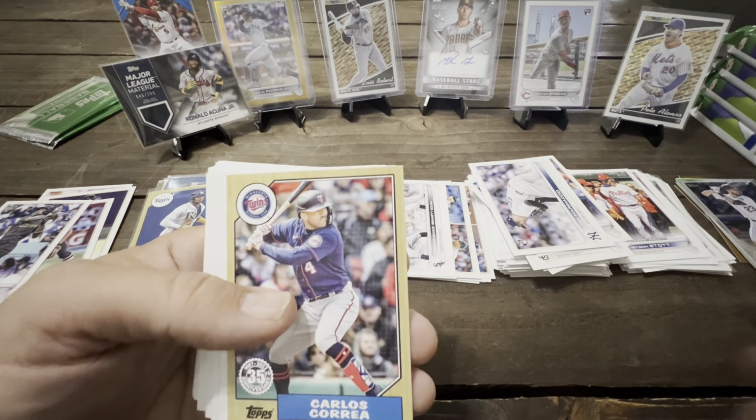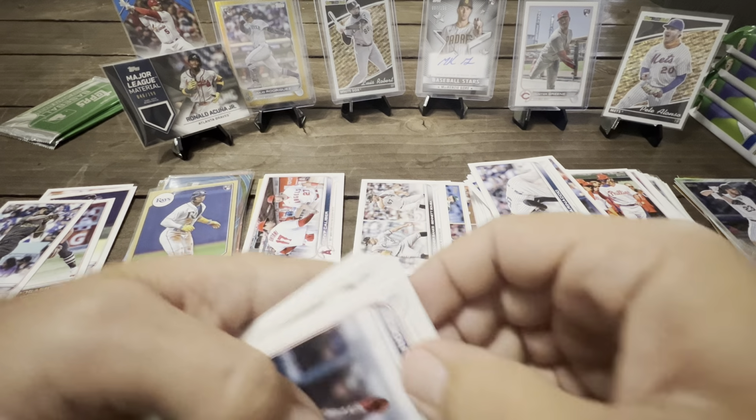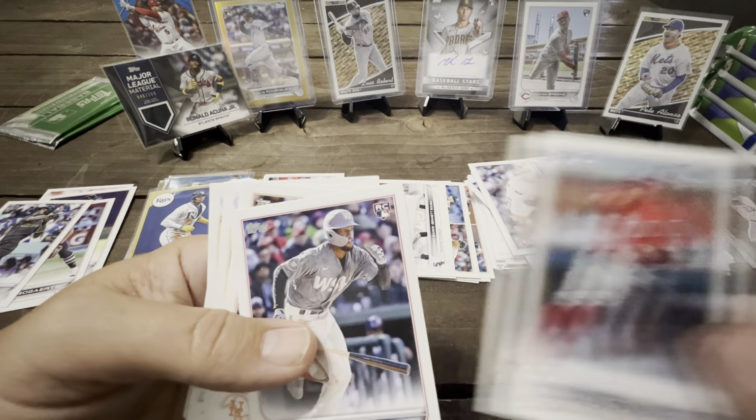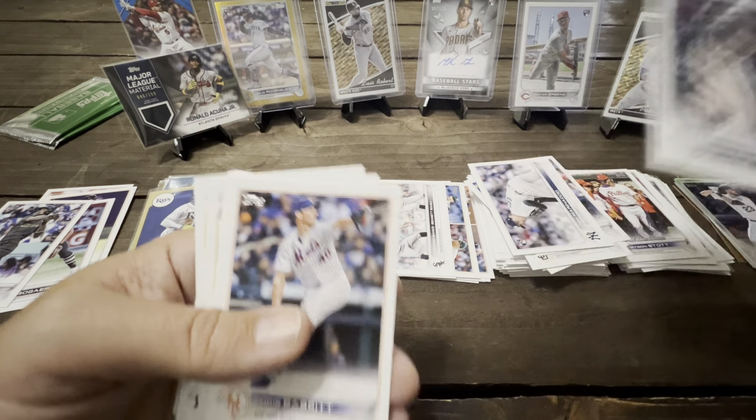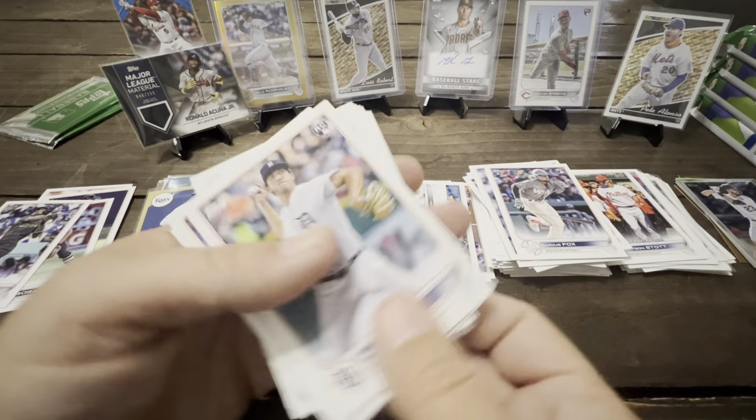Polar bear over there. All right, Correa in his Twins uniform one last time. Don't think we'll see that again. I'm sure Twins fans aren't too happy with that. Lucius Fox, big time, one of the big names in this release here. All right, let's keep it going.